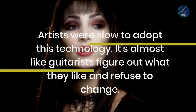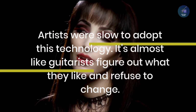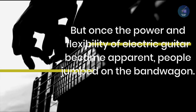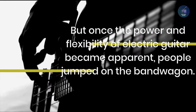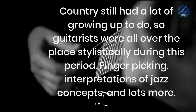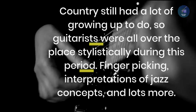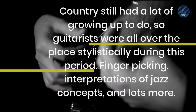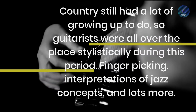It's almost like guitarists figure out what they like and refuse to change. But once the power and flexibility of electric guitar became apparent, people jumped on the bandwagon. Country still had a lot of growing up to do, so guitarists were all over the place stylistically during this period. Fingerpicking, interpretations of jazz concepts, and lots more.